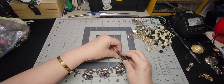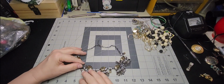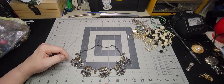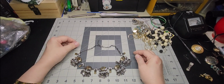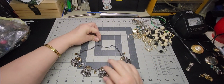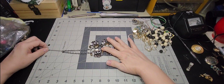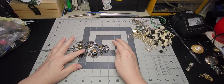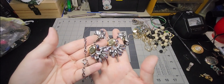This is probably also Claire's, since we had so many Claire's pieces. It does look, on first inspection, to have all of its stones. And so this is a 2 1/4 inch extender, and we're going to say 16 inches in length, and I can very easily put a jump ring on this, not a problem.